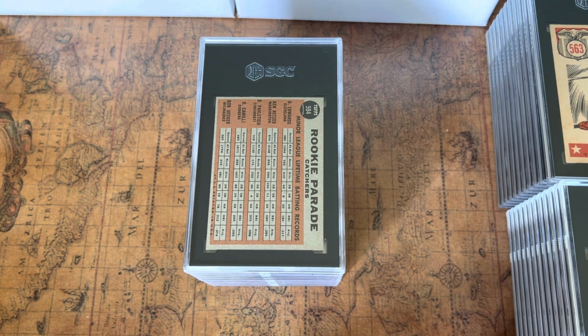I want to show you the rest of the submissions that I did to SGC. There were 100 cards in total. I've shown a couple of videos already that cover the cards from the 90s to the present day, and also from the 70s and the 80s. So today I'm going to show you the oldest cards that I submitted to SGC, from the 50s and 60s and a few that are even older than that.